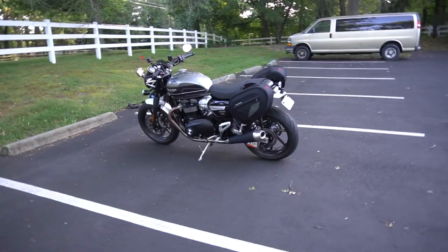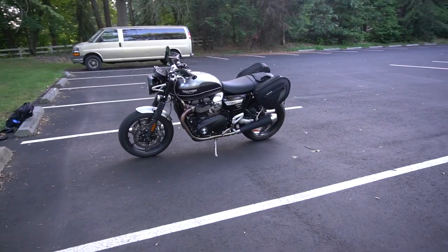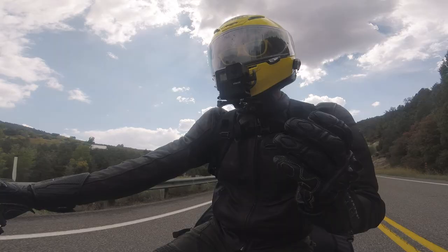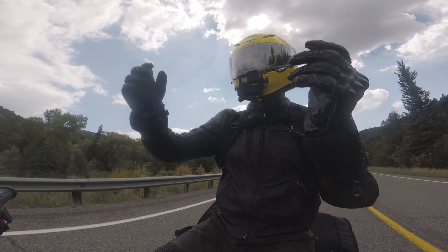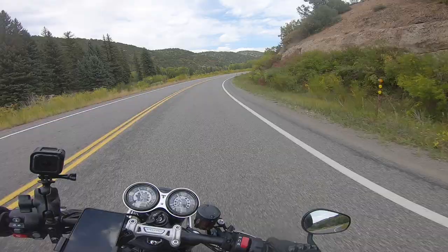I mentioned in my initial review that I think they look okay. They're kind of a jack of all trades, master of none in the styling department, but at that time I had never used them with the zip-out gussets expanded. Now that I've been using them expanded on this trip to hold all the stuff I needed to bring, I don't think they look okay anymore. I think they look ugly.